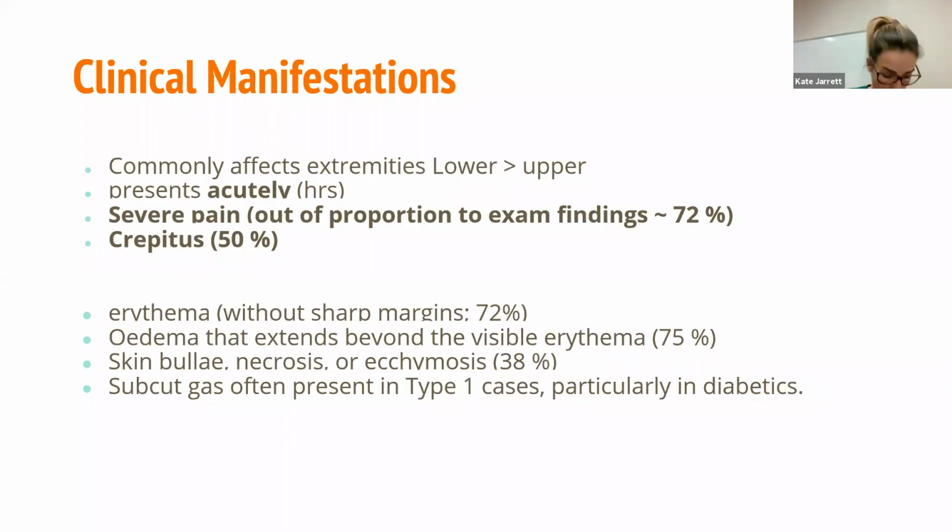So, clinical manifestations: it usually affects the lower limbs more than the upper, and patients normally report severe pain that's out of proportion to your examination findings. Obviously, this lady was a bit of a curveball because she was a poorly controlled diabetic. She had a peripheral neuropathy, and she reported some pain, but she wasn't screaming out in pain, which they normally do on examination. 50% of them would have crepitus in the joint, but she was reviewed by multiple teams, and at no point did she have any crepitus despite having a lot of subcutaneous gas within the joint.